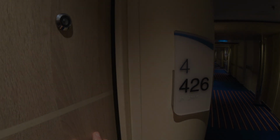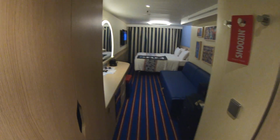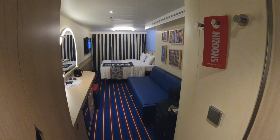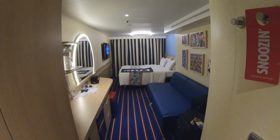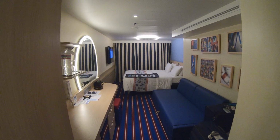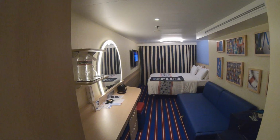We'll do a quick little review of cabin 4426 in the Family Harbor section, Carnival Jubilee. Oh, and of course I let the door slam shut, which I shouldn't have. The entrance is a little narrow, like everybody online has been saying. From what I understand, this is considered ample closet space, and this is very dark. Sorry about that.